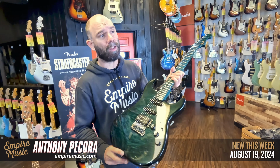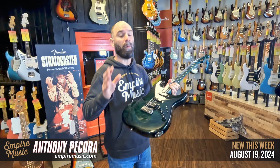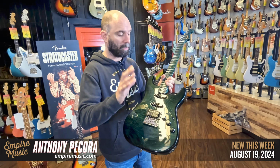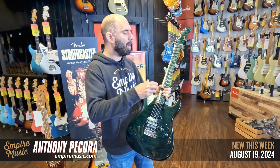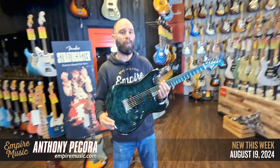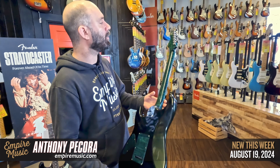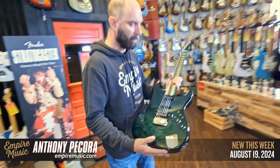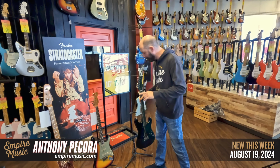Most of our Empire 67 Super Strat specs, although we've done that with El Diablos in the neck and the middle, but for this we figured let's put the Empire 67s in there, make this thing really special. C to D neck, 9.5 to 14 radius. So all those specs kind of carry over, just with Levi's masterful touch on this thing. It is just drop dead gorgeous. Such an interesting thing. So that is available again.